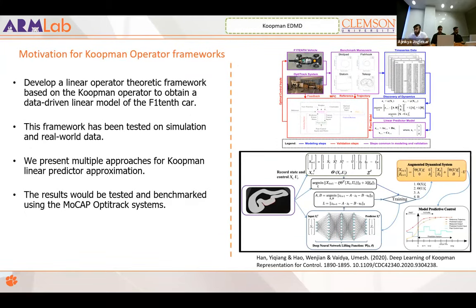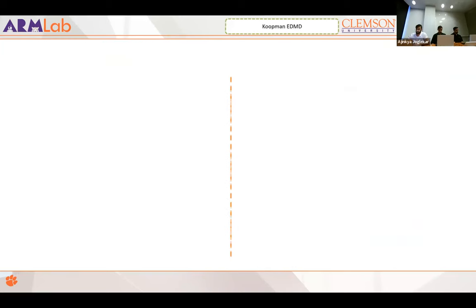So what is the motivation for our Koopman operator-based framework? As I highlighted, we want to get a linear model from the data, and we want to use this linear model to design a controller for trajectory tracking. This framework has now been tested on simulation as well as real hardware. And we want to showcase two different approaches, mainly in terms of the Koopman EDMD setting and the DKRC, or the deep Koopman representation for control.